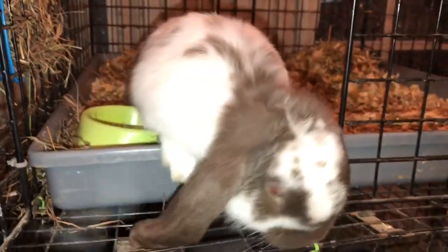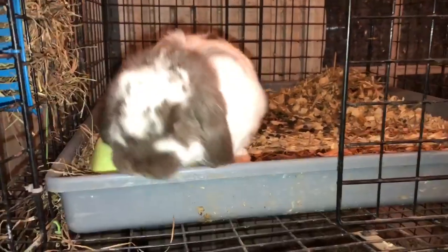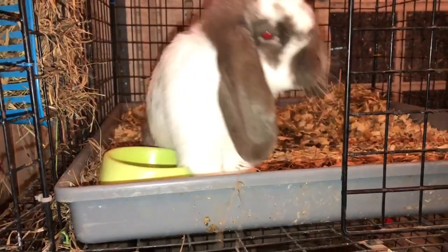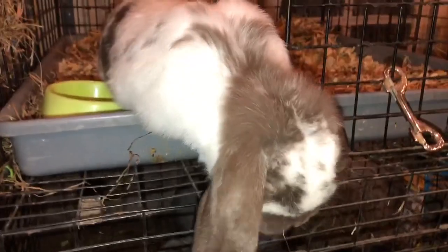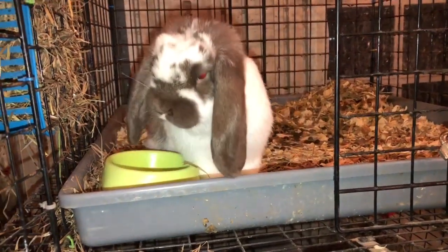Then we have Miss Calliope. I just got her a couple weeks ago, and she is a broken chocolate mini lop. She's only about maybe 11 or 12 weeks old, and I do plan on showing her. Obviously, she won't be ready to breed for quite a while yet. So she will definitely be going to my first show. Get back in there. So she will also be hopped, shown, and bred.